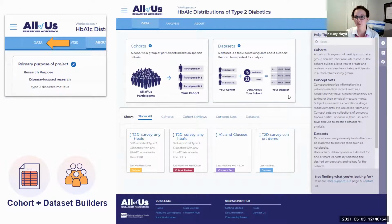This tool allows me the flexibility of saying, here's the health information that I would like to have on the participants in my data set, and basically pull this from the much larger curated research data set into a smaller focused custom data set for my study. And this data set is something I can save to my workspace and then bring it in for analysis.